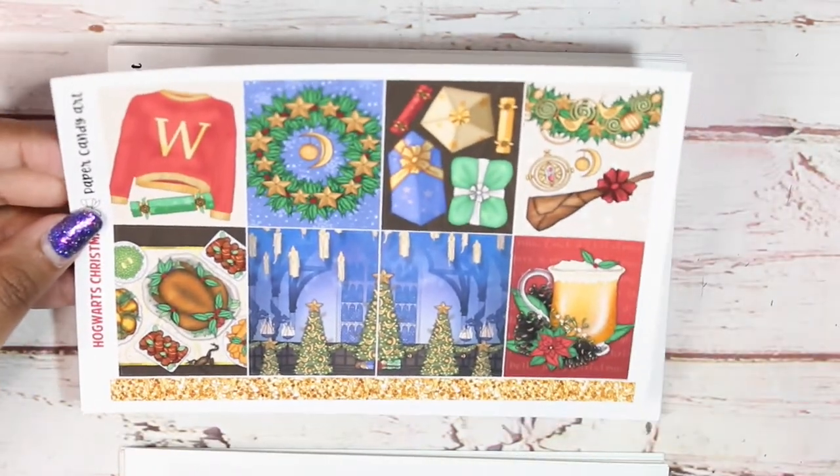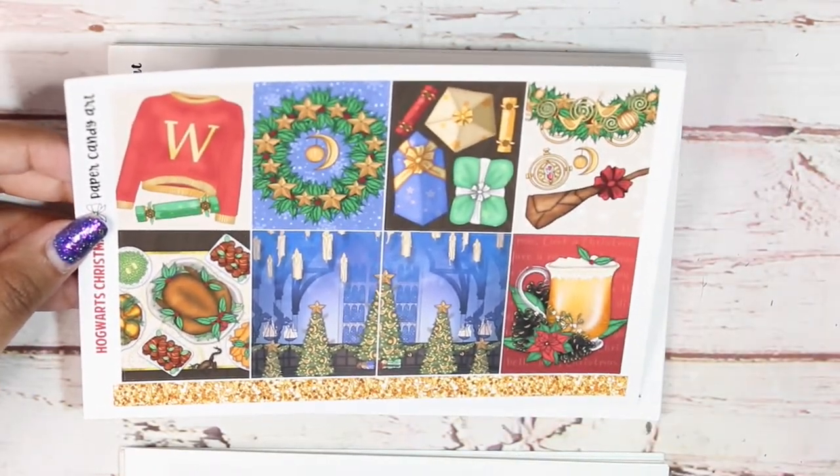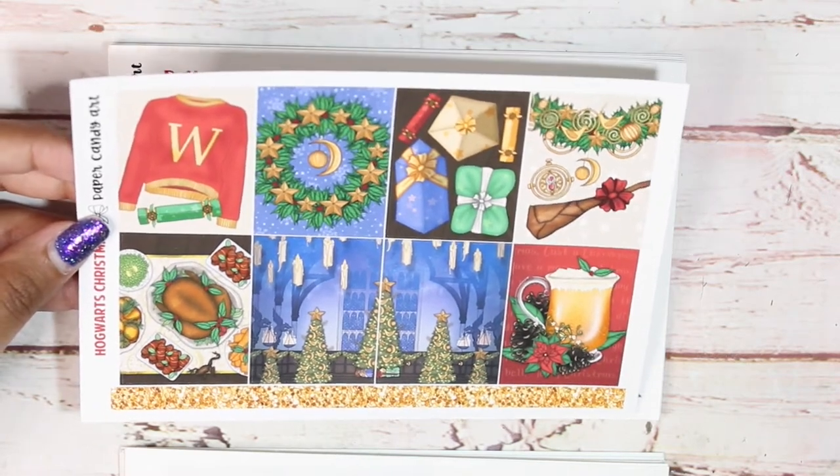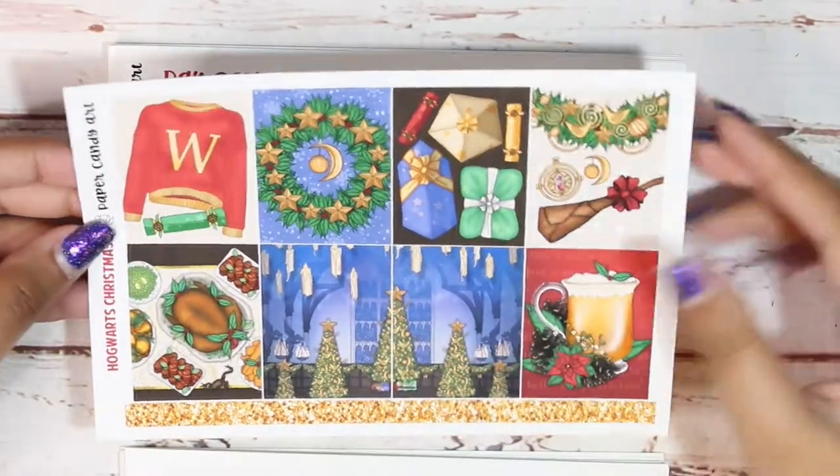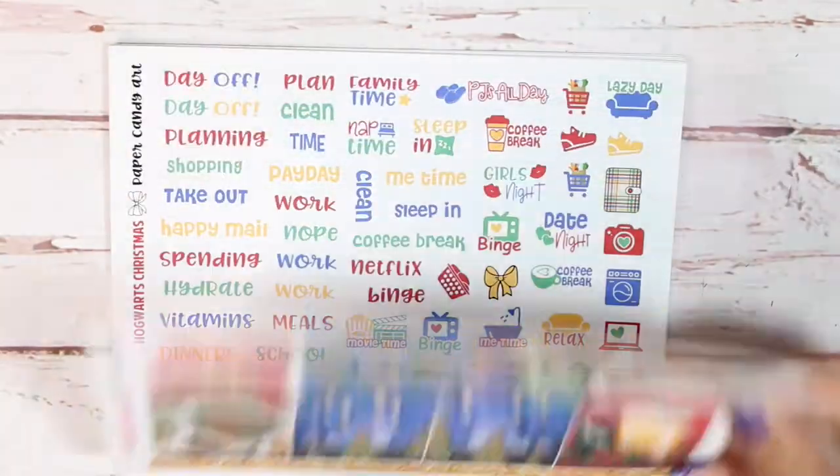So I might honestly be saving this to use in January, so we'll see how this goes. Hopefully I do have enough space to use this year and not hoard it for next year, but there is that.